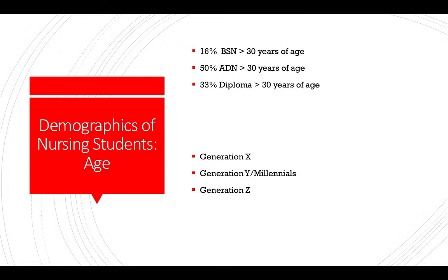Why might a learner who is older than 30 prefer an ADN or a diploma program? Well, the obvious is because they can get it done faster. Generally, learners that are over the age of 30 have been out in the workforce with some other career, could be established with families, and their goals would be to get through this as fast as possible so they could sit for boards and then get into the workforce.